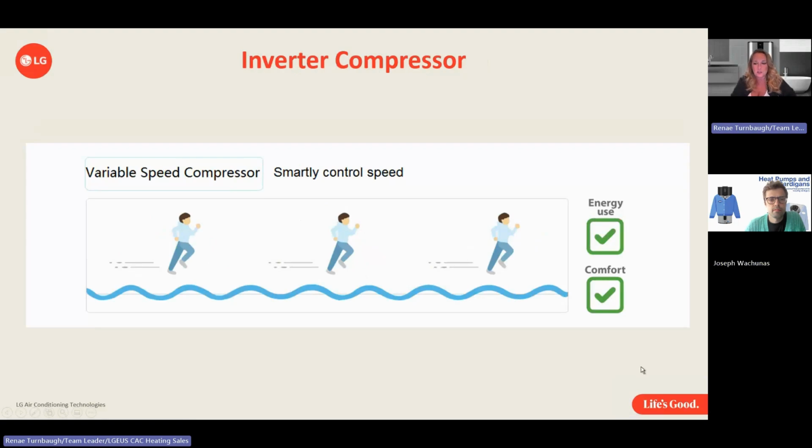And then if we look at this picture of what an inverter or a variable speed compressor is, it ramps up and then it just kind of keeps going at a steady pace, right? I'm not a runner, but some people say that it's kind of like once you first start running, you get into this mode of being able to just go and go and go. And that's how this compressor works. It ramps up and then it just goes at a steady pace, which is why it's so quiet and why it is very energy efficient. So I kind of like those pictures.